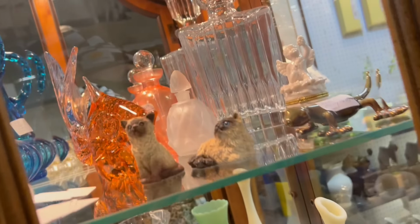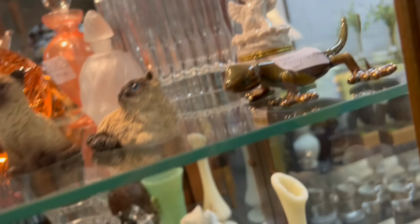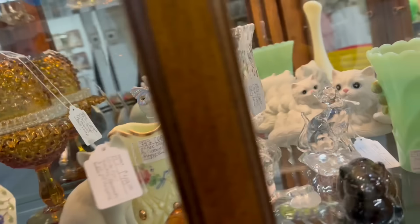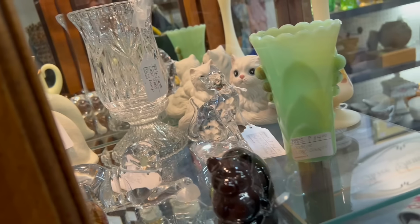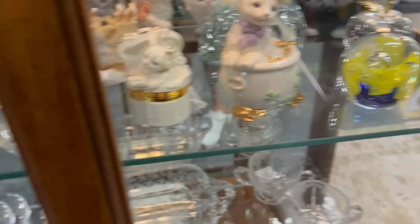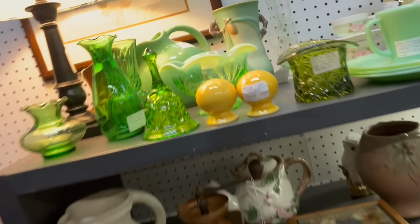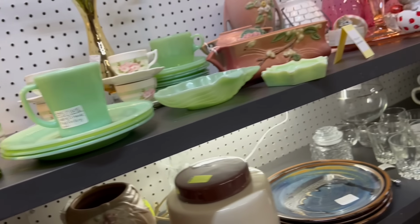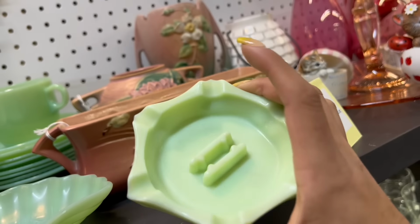Finally, some cat situation. Let's see. Well, first, I love the mossy belly gecko. 1950s, $20. I like the Lennox crystal cat on the pillow. That's only 14. Not sure how well I would do on that. I'm starting to feel shopped out. This place is so big. Yeah. A little overstimulated with how much things have moved around. Little jadeite ashtray, $20. It's not bad.